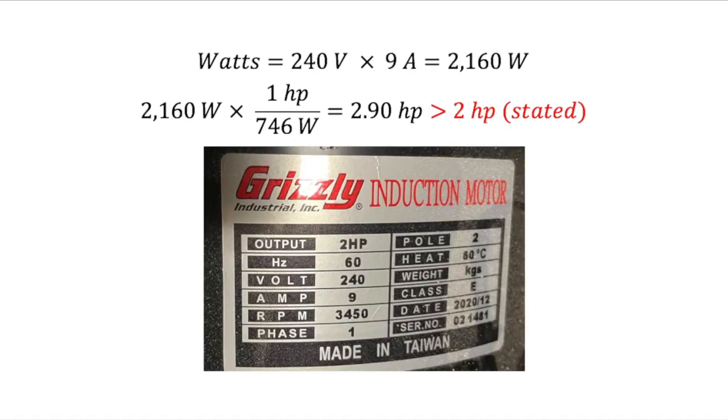Here's another motor that I have. It says it is a 2 horsepower motor at 240 volts and 9 amps. So if we plug that into our equation for watts, 240 volts times 9 amps equals 2,160 watts. Then if we multiply that by the conversion from watts to horsepower, we see that it comes out to 2.9 horsepower, which again is greater than the 2 horsepower that is stated on the data plate.